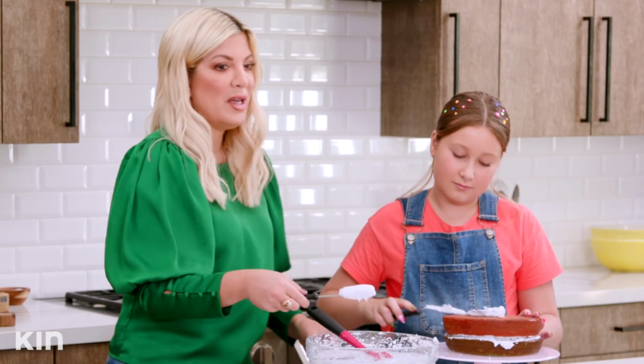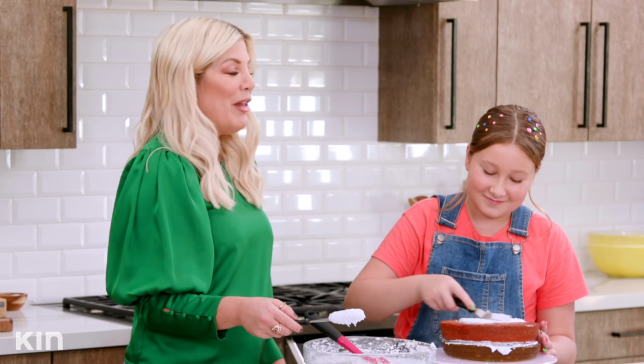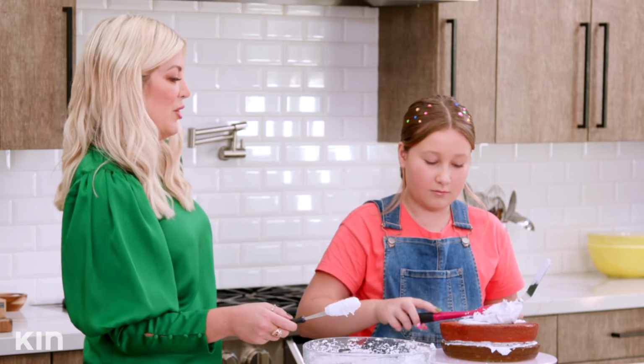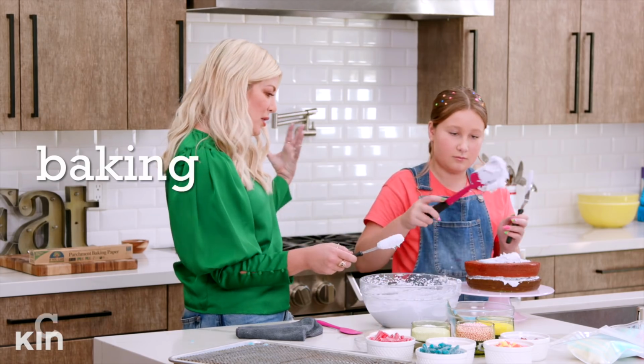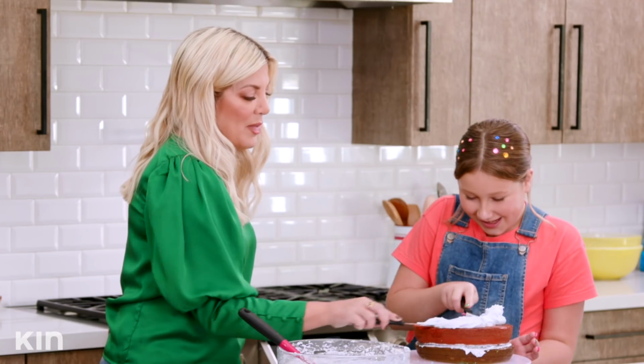I feel like you're not gonna like how I do it. She's a perfectionist, worse than me, because I love throwing parties. So since she was born, we've been throwing parties and doing party planning, which involves baking and cooking and DIYing and costumes and everything. And I'm all about the details.